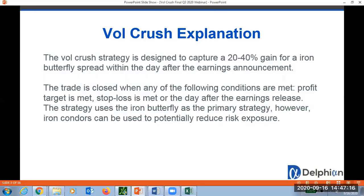The vol crush strategy is designed to capture a 20 to 40% gain on the iron butterfly spread the day after the earnings announcement. Again, the iron butterfly is a credit spread. So when I'm talking about a 20 to 40% gain, I'm talking about a 40% gain on the actual credit that you receive. If you receive a credit of about $1,000 for the trade, I'd be looking to close the trade out at a $400 profit if I could. So, 40% of the credit that I receive. The trade is closed when any of the following conditions are met: profit target met, stop loss met, or the day after the earnings release.